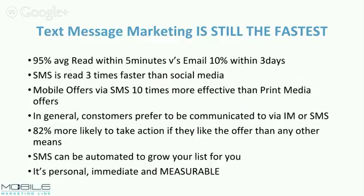A message goes straight to somebody's phone wherever they are, versus print media, where they might have to go to a store, get a brochure, or cut a coupon out of a newspaper and bring it in. That really has a very, very low take-up rate. In general, customers prefer to be communicated with via instant message or SMS. 82% are more likely to take action if they like the offer than via any other means. That's huge. So if you're sending something through SMS, they're more likely to act and take advantage of the offer. And SMS can be automated to grow your list for you.